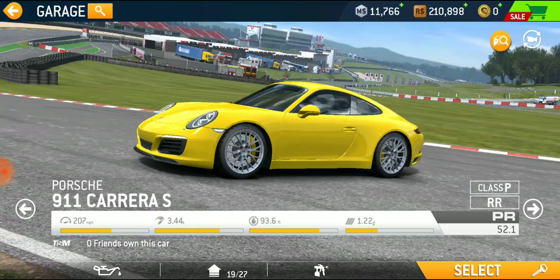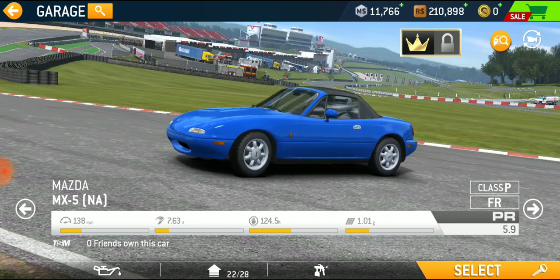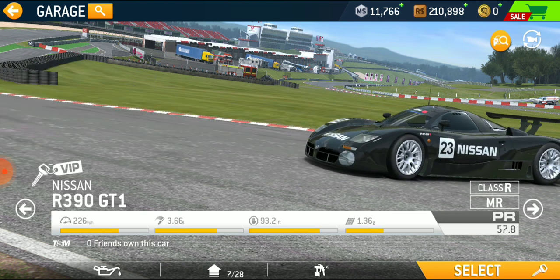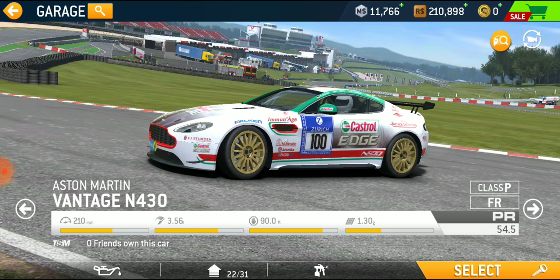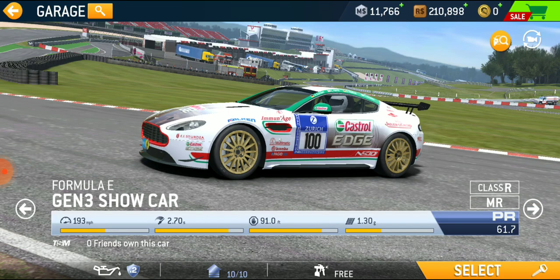Up next is my 2016 Porsche 911 Carrera S. Then this one is a 1989 Mazda MX-5 Miata. Up next is my 1998 Nissan R390 GT1. Up next is my 2014 Aston Martin V8 Vantage N430.